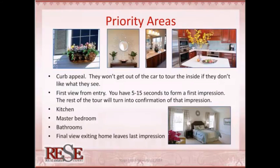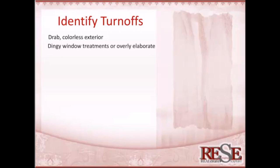And it's the same with a house. So check for fingerprint smudges around the door on the way out. Check for dog nose smudges in the storm door on the way out, things like that. Let's talk about the most common turnoffs that I see as I go through homes. A drab, colorless exterior can turn off a buyer.